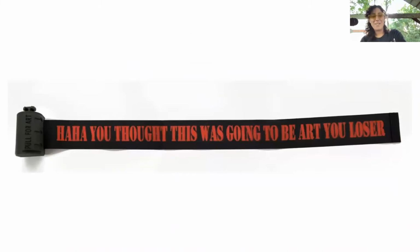That's what you get when you pull it out, and then it winds back up and shoots back into the thing. So that's really fun. That was one of my favorite pieces in grad school, and then COVID hit and I didn't make anything for a year and a half, so I didn't finish that direction.